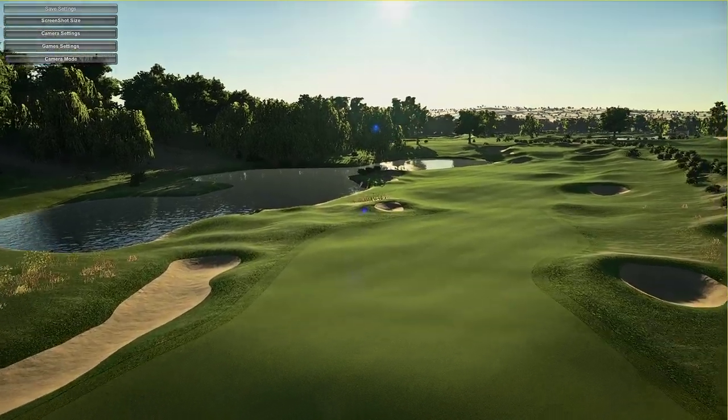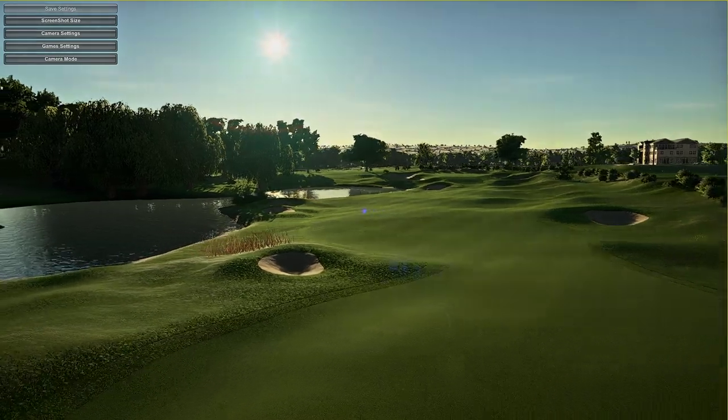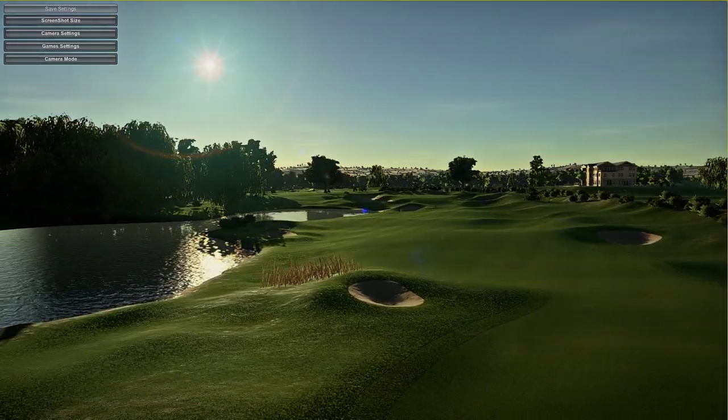Love the lighting he's done as well. There you see all the little shadows of the little humps and bumps on the fairways there. Very nice.